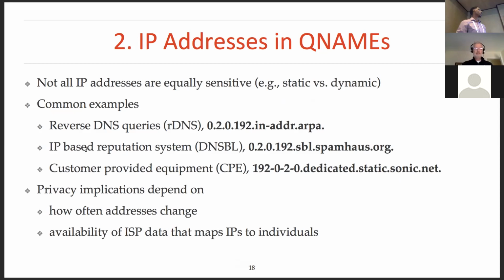The second class of potential leaks we looked at are IP addresses in query names. Just for clarification, this is not the source IP of the query, but IP addresses that are embedded into the domain names of the query. So we looked at different common categories of queries that have IP addresses in query names, and we looked at the privacy implications of each category.